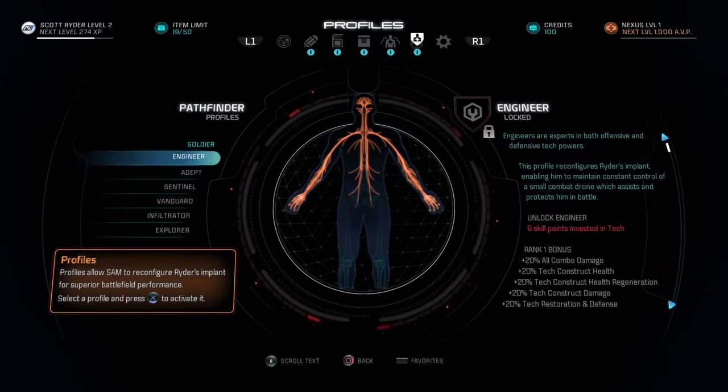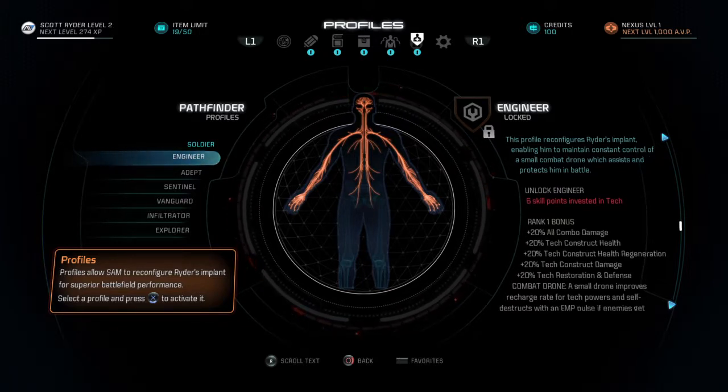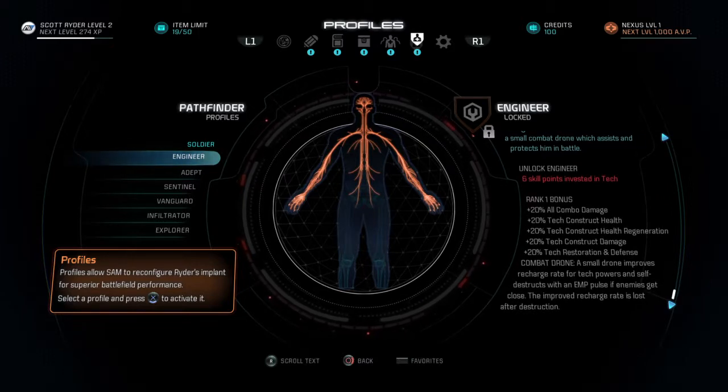Anyways, rank 1 bonus: 20% all combo damage. Or 6 skill points invested in tech. Oh, that's all I gotta do to unlock it. 20% all combo damage. 20% tech construct health, 20% tech construct health regeneration, 20% tech construct damage, 20% tech restoration and defense. Combat drone: a small drone, improves recharge rate for tech powers and self-destructs with an EMP pulse if enemies get close. The improved recharge rate is lost after destruction.